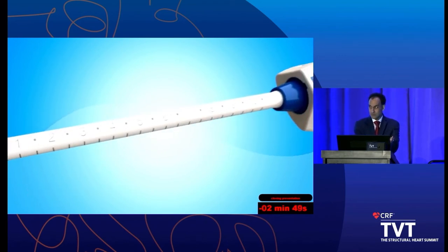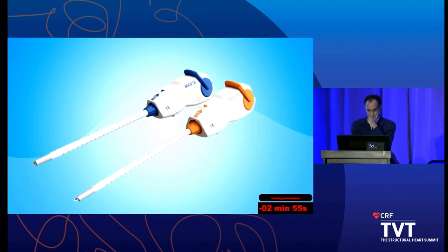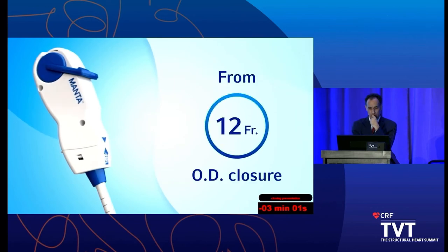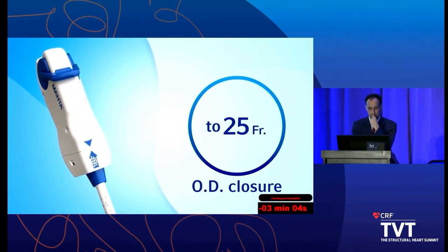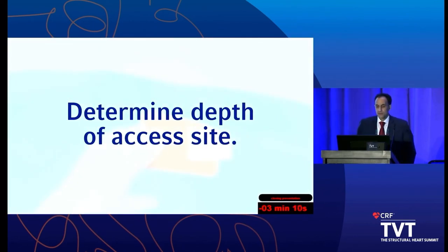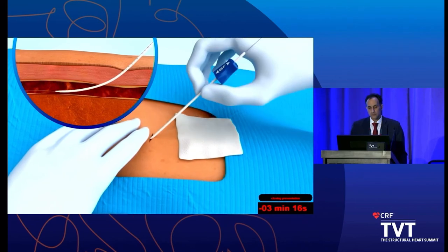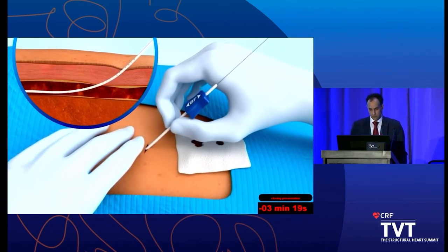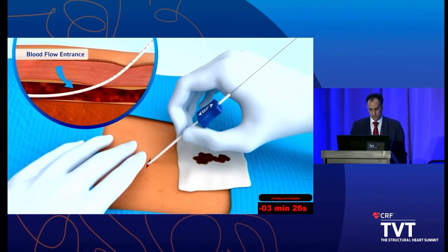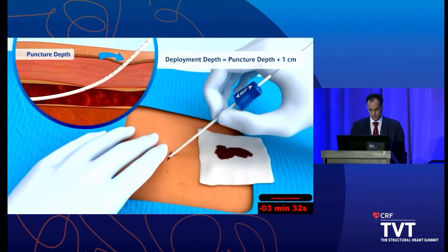Enter a new era in large bore closure with the Manta Vascular Closure Device, a device designed specifically for closure of large bore femoral arterial access sites following the use of devices or sheaths ranging from 12 to 25 French outer diameter. Before the large bore procedure, determine the depth of the access site using the depth locator. This is fully inserted over the 0.35-inch guide wire until blood flow is detected at the outlet. Retract the depth locator until flow stops, and note the position number at skin level, indicating the access site depth. Add 1 centimeter to this depth to determine deployment depth for later device positioning.